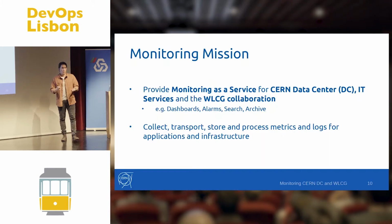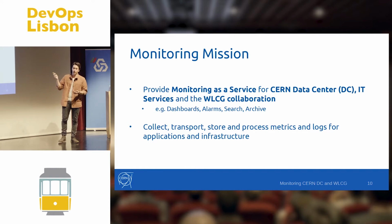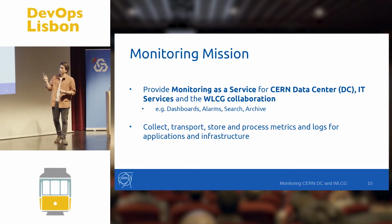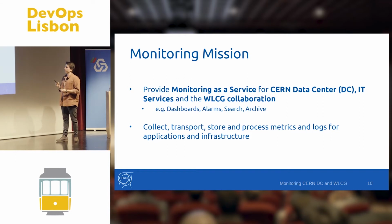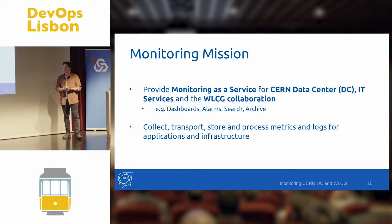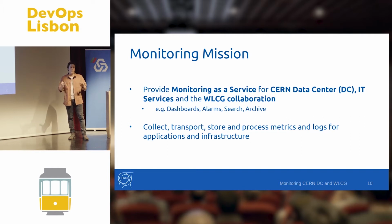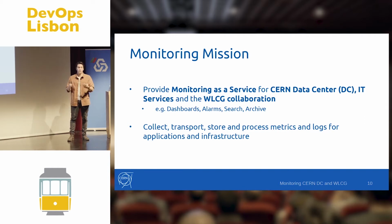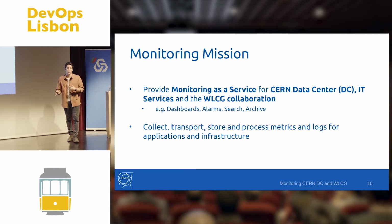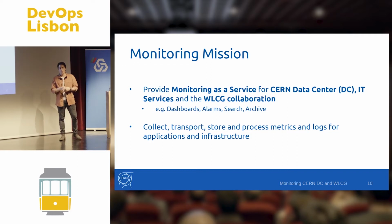So in the end, our mission is to provide monitoring as a service, mainly for the CERN data center, to the IT services, and to the WLCG collaboration. This can be either dashboards, alarms, search, or archive. To get to this, we collect, transport, store, and process either metrics or logs. And this can be for either an application or for infrastructure. And the application is a pretty good point because we also monitor applications if the user wants.